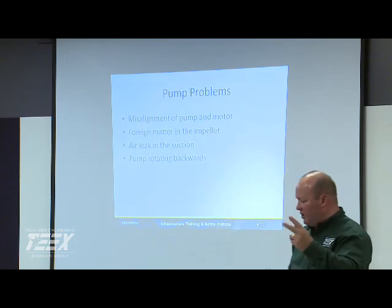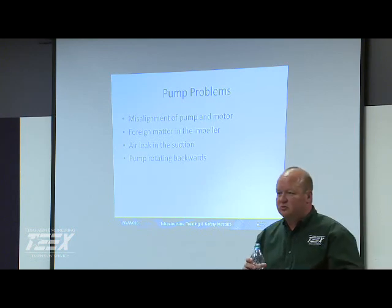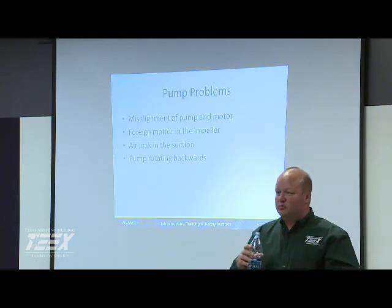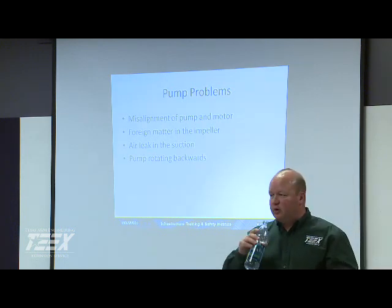What do you do if you have a pump rotating backward on a three-phase? How do you fix it? Switch two leads. Three phases. Straightforward, whenever you do a reinstallation and you bump your motor.